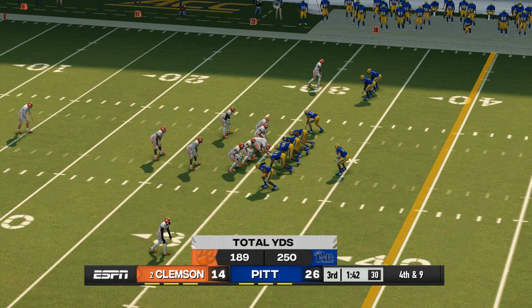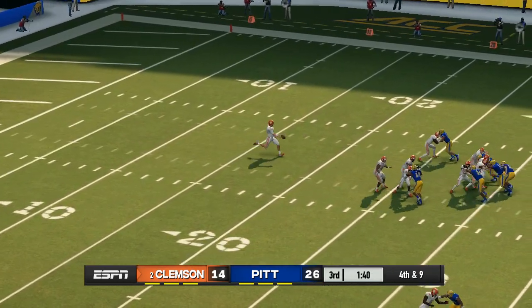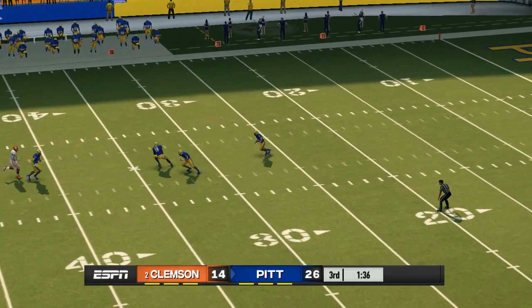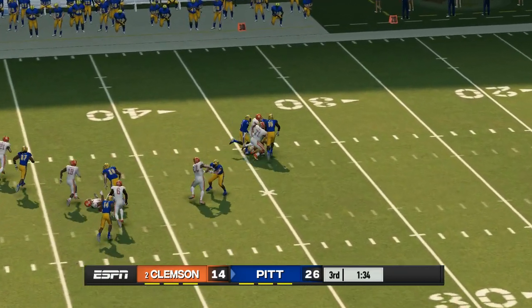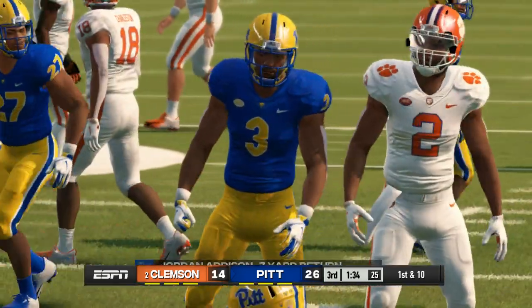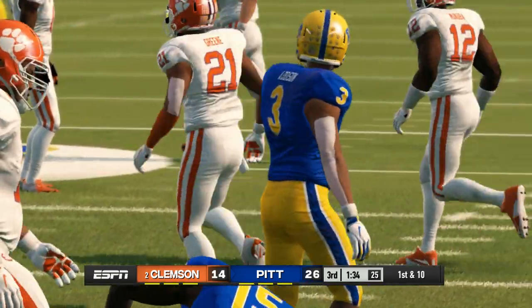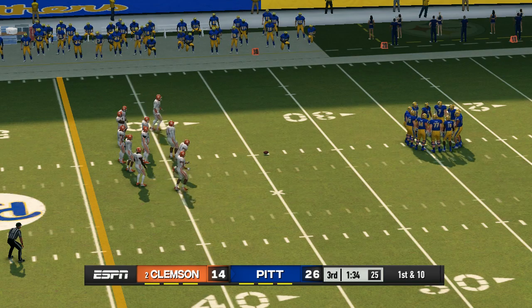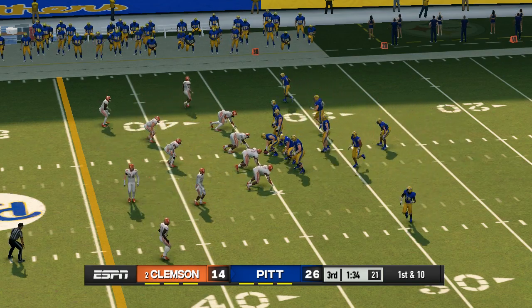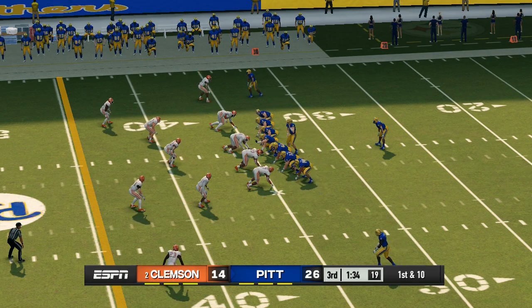Addison will be the return man. What a collision! When he made the decision to return the ball, I'm sure he thought there was going to be some room to run. But boy, did it vanish in a hurry. Still, he got something out of it. Quarterback couldn't maintain possession on their last drive. Let's see what he does here.